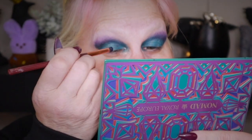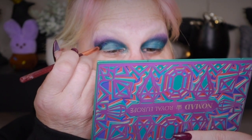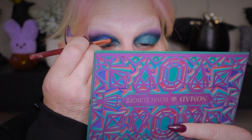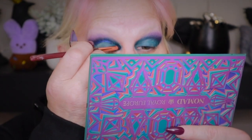I'm going to swatch this on my hand. Look at that. It's like a purple multi-chrome. It is absolutely stunning. And I want to put some of it in here. I'm actually putting the multi-chrome in my crease, which I know it's weird, but it looks really cool. Ooh. And plus it really deepens the crease up.